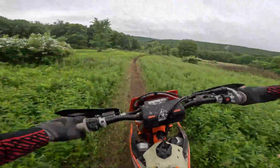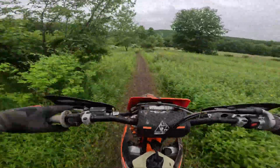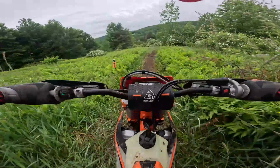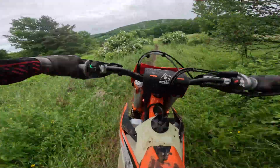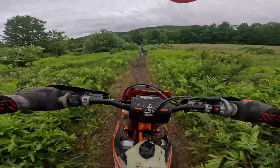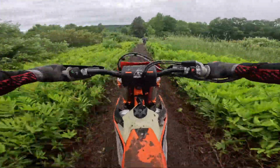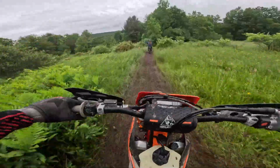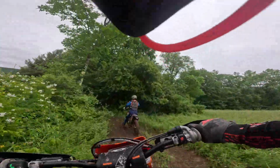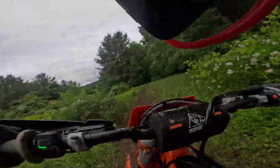This is section 3, I think, section 1 or 3, but this was a fun one as well. Most of it was in the woods, which I liked. Some creek bed riding, a lot of side hills, ups and downs. It was a lot of fun. This was a nice gradual downhill into some muddy mud ruts at the bottom. Very soppy and squishy and wet.